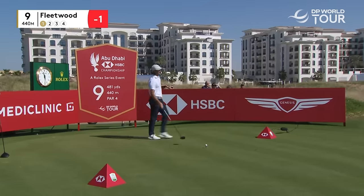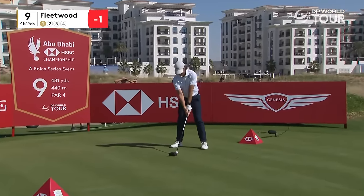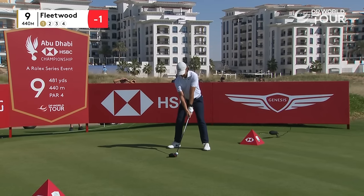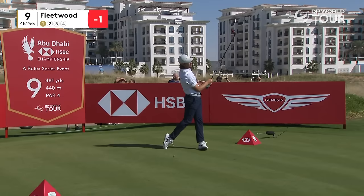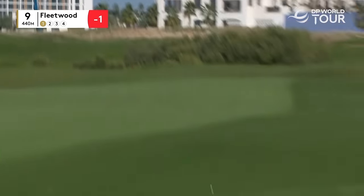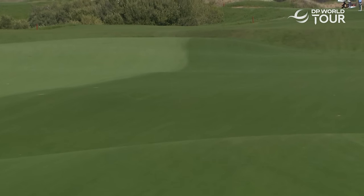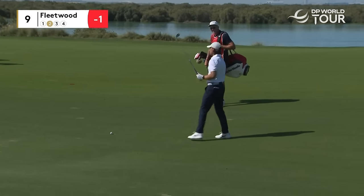Big bunker down the right-hand side. 290 to carry that. Not worth it today. About 280, a little bit further left to carry a shorter distance there on that bunker. So that'd be the line for Tommy. Tommy's going to have a crack.